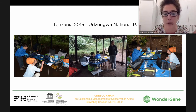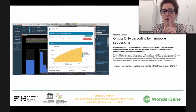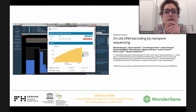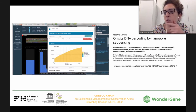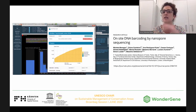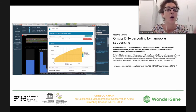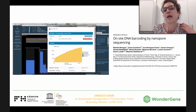But we were really happy because we reached our objective, that was to sequence one animal, one specimen. We sequenced a frog. So here you have a screenshot of the sequencing process. I mean, this is the output from the MinION. So we were really happy, and we published it in 2015. And it was probably one of the first papers published about performing a genetic analysis from extraction, amplification, and sequencing directly in the field. We were really happy, but we had a lot of things to improve.